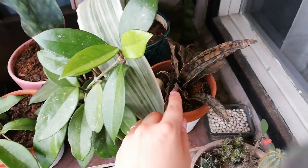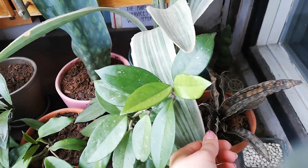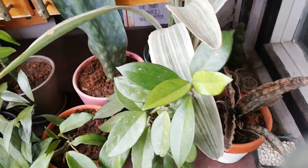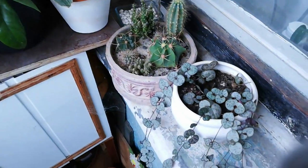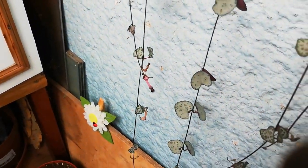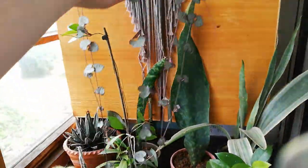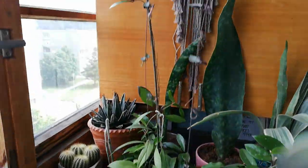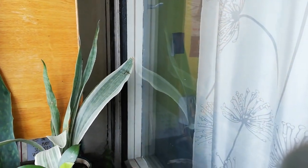And here is more of my Sansevieria: Sansevieria metallica, Sansevieria Kirkii Coppertone, my Velvet Sansevierias. Here is my String of Hearts that is actually blooming. I haven't seen it before and it's getting out of control. I probably need to propagate some of its leaves because it's insane. I mean, yeah, I need to work on this one.